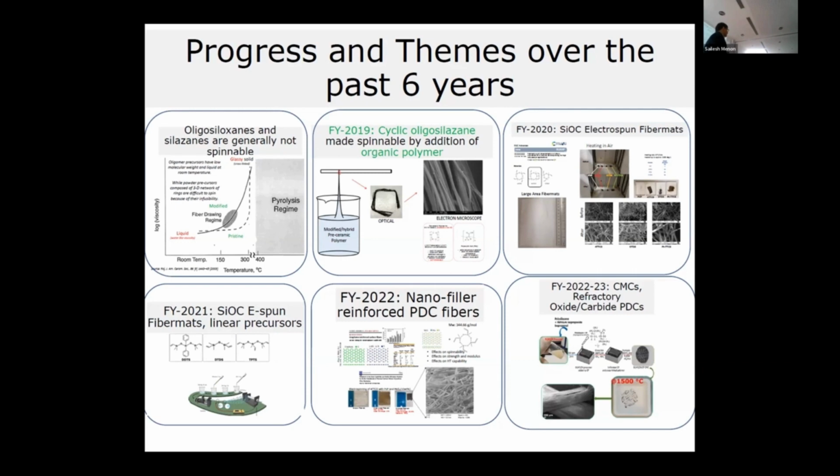Then in the first year, we were able to draw fibers from certain pre-ceramic polymers by interfacing with organic polymers, simply by hand spinning. Later on, gradually, we moved toward preparation of fiber mats by use of electrospinning. Here we are looking at cyclic siloxanes that are low cost and available in the US. So we would make non-woven fiber mats of silicon oxycarbide ceramic.